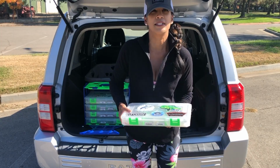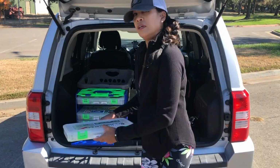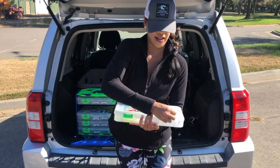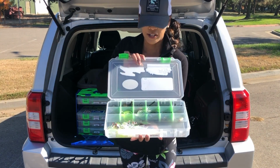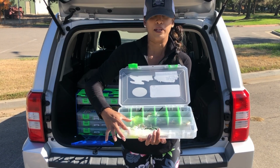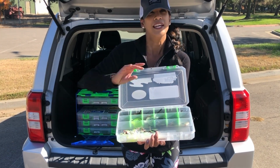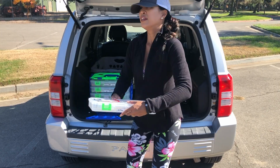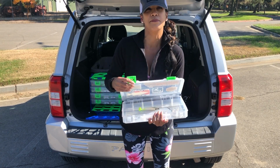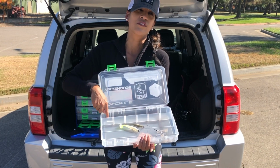So I've got my crankbaits in a box with 4 rows, which is pretty standard. But then for larger baits like spinner baits, I have a box with 3 rows. I keep my jigs and bladed jigs here, and then my larger spinner baits here. But you see there's a large section down here where they're going to fit, and I won't bend them. And then I have this box with only 2 rows because it's typically where I keep my A-rigs. I keep them in this section, and then I'll have room for whatever I need up here.